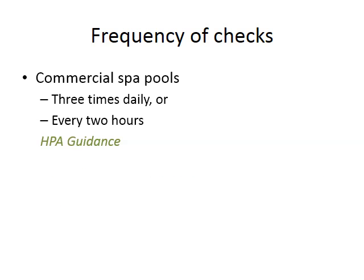The HPA guidance is that commercial spa pools should be tested a minimum of 3 times daily or every 2 hours. Holiday lets aren't really compatible with the pool being tested 3 times a day because of the intrusion and the difficulties for operators who may not be on the site all day.